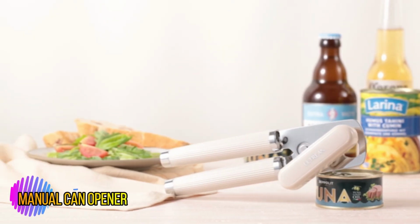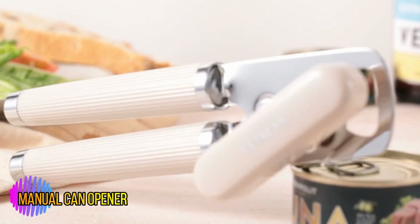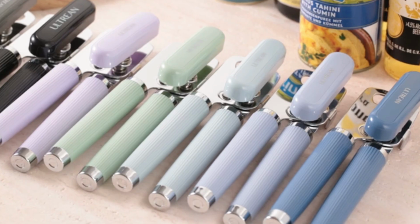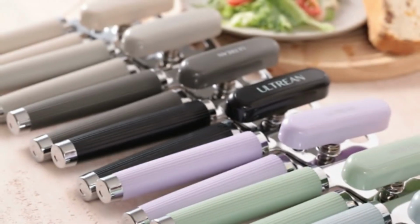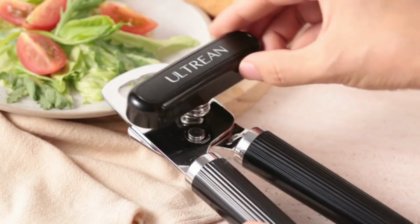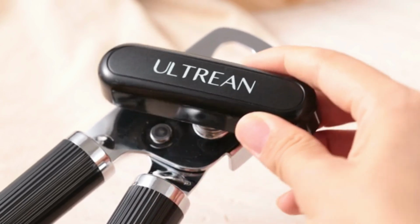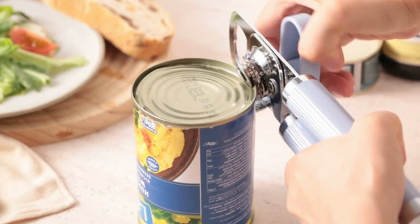Manual can opener. Strong and powerful stainless steel blade. Finally, a more powerful can opener. Sharp and durable 100% stainless steel cutting wheel will easily puncture all types of cans. Rust-resistant for long-lasting use. Heavy-duty construction for easier opening.